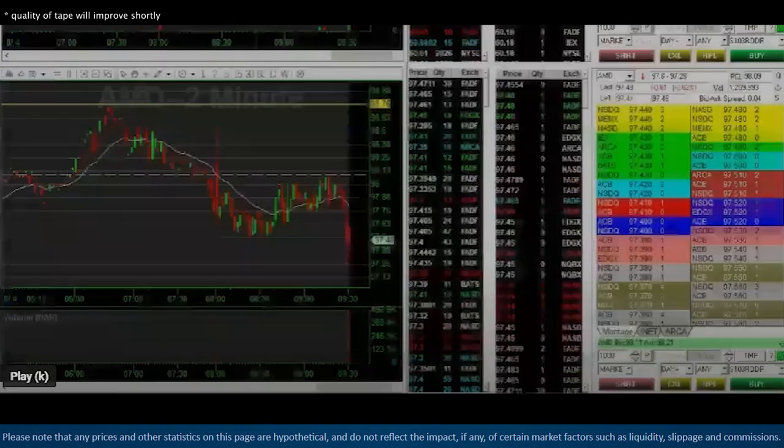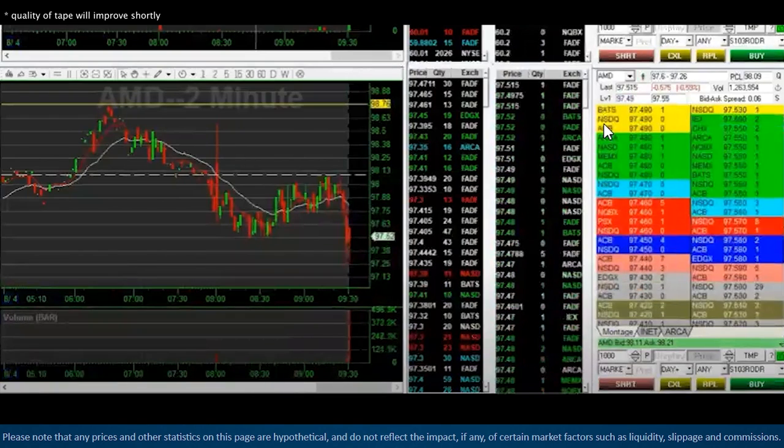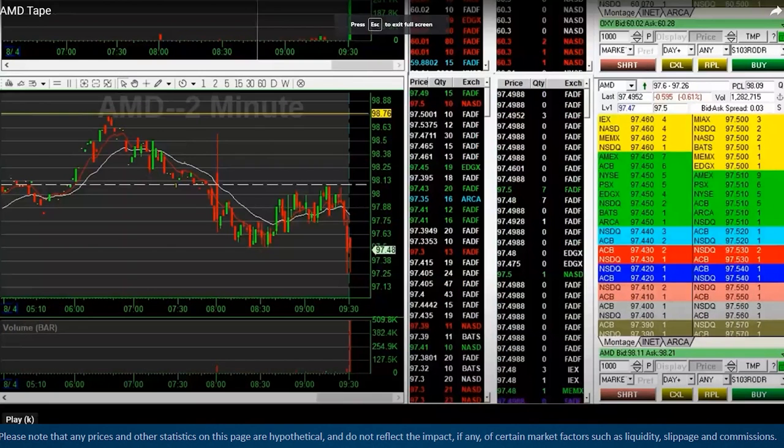As you can see from the open here, we're really only 15 to 20 cents is where most of the tape is being seen. We're not really seeing sellers trying to step into this and send it below 97. So this is why we've got the context set in the trade.